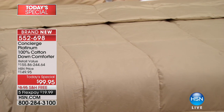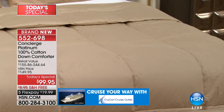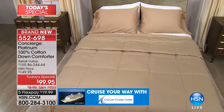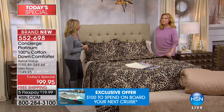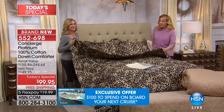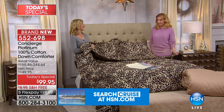Not only is it down, it's hypoallergenic. It's washable. You don't have to dry clean it. I know all these things that I'm saying are things that you would think you would never hear with the down comforter. And Ellen Bunner is continuing on and doing our today's special with me right now. And I've never seen a down comforter in leopard. And it's our most limited.